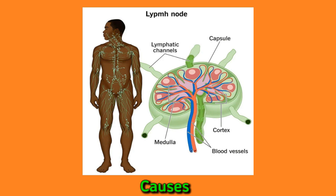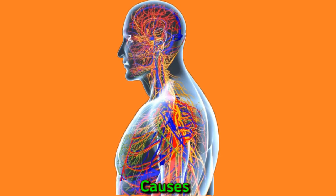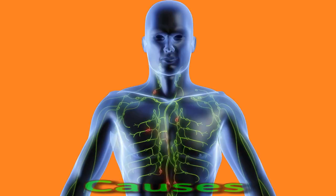Less common causes of swollen lymph nodes include metastatic cancer, which is cancer that has spread from its original location to the lymph nodes, lymphoma, which is cancer of the lymph nodes, sepsis, which is a type of systemic infection that can become life-threatening. When a person has cancer or a severe infection, they may have many swollen lymph nodes. Swelling in a single lymph node is less likely to be a sign of a serious issue.